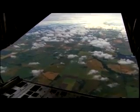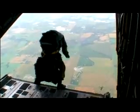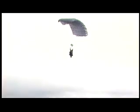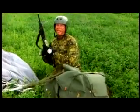Before the static line jumpers go, the C-130's back ramp opens up and free-fall paratroopers, including Jumpmaster Hoolan, make the high-altitude leap into the drop zone. 3 jumpers away. Wind's about 7 knots like this. It's pretty favorable conditions. Not bad at all.